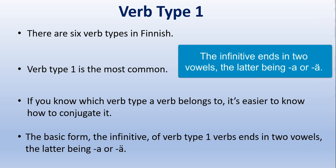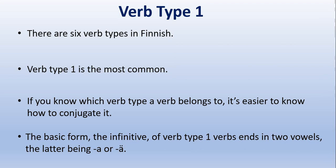The basic form, the infinitive, also called the dictionary form, always ends in 2 vowels, the latter one being a or ä. I'll say this once again. If the infinitive has 2 vowels and the latter one is a or ä, then you'll know that this is a verb type 1 verb. Let's take a closer look at this.